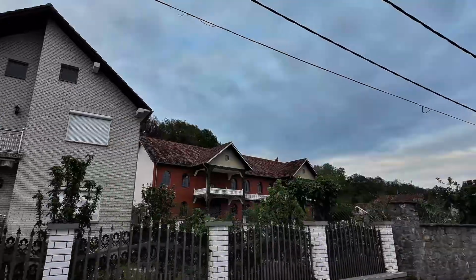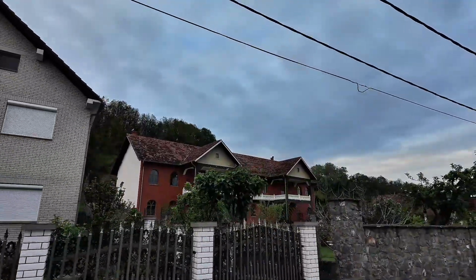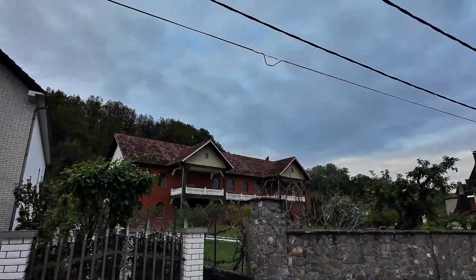Times got rough, as you know, with Serbian history. There wasn't much work here, and those plans never came to fruition. So the issue with these houses is, yes, they're massive. This village is very peaceful, with a lot of farming, gardening, homesteading, if you will. But nobody lives in these houses. 90 to 95% of them are empty.